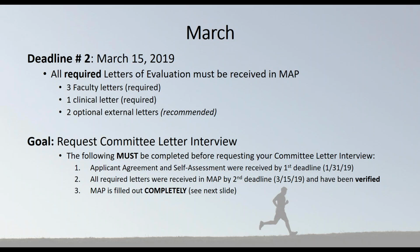You'll notice that once the letters are uploaded into MAP, the status of the letter will change from sent to awaiting verification. Awaiting verification means the letter has been received, and this is the status that we need to see by March 15th. Please also be advised that many letters do come in to us between March 1st and March 15th, with a large number coming in the days leading up to the deadline.